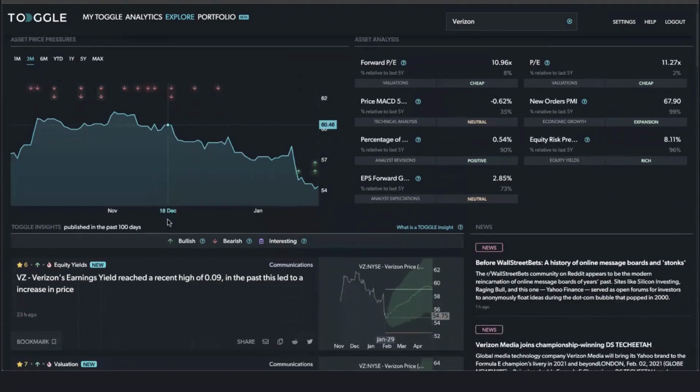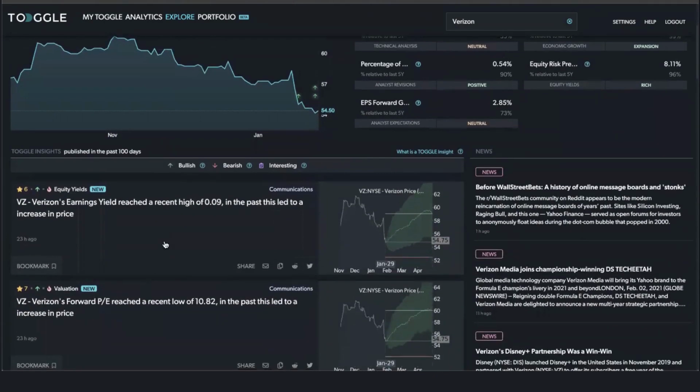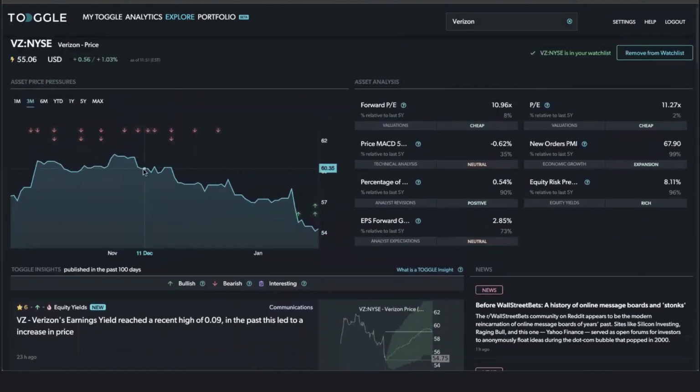So in addition to the insights about PE and the earnings yield, it's also highlighting that right up to this point, the system has been quite bearish on Verizon, and correctly so, as you can see that there's been price pressure all the way down to 54. And so right now, this is a bit of a change, saying that we've probably come far enough that the valuations are now starting to look quite a bit more attractive.